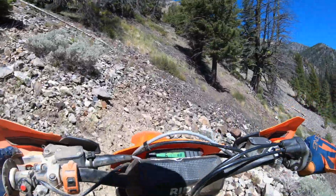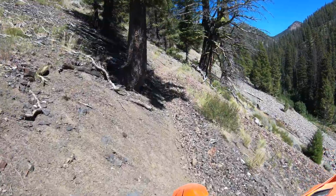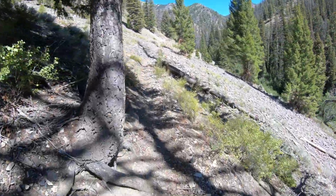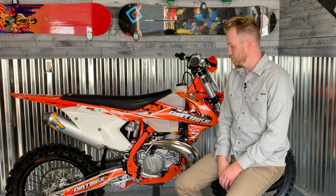A 250 two-stroke is, in my opinion, one of the best two-strokes ever made. And the 2018 has a counterbalanced two-stroke motor, electric start, super smooth, super lightweight. The WP XACT air forks as well, which I think are good stock front forks. And the bike is really balanced.